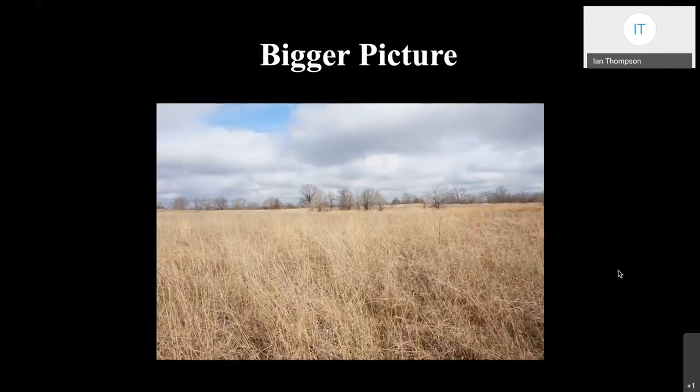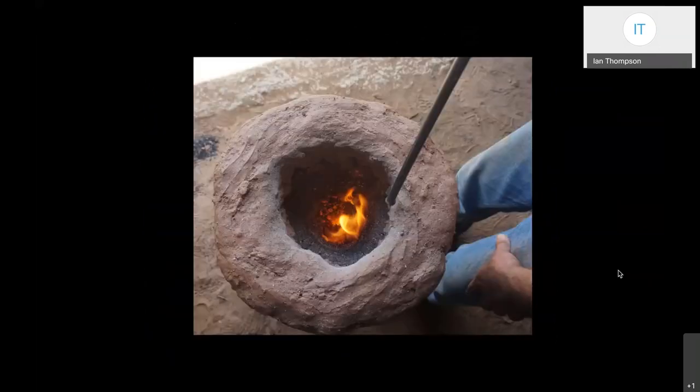So what we've covered so far is just the plants in and of themselves, but of course they're part of a whole ecosystem and part of a whole culture. This is a red oak tree. Red oak also lives along the prairies and the savannas. This one came from our land. We're burning it out to make a mortar and pestle to prepare traditional food.